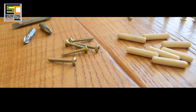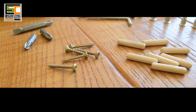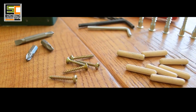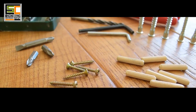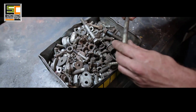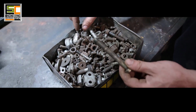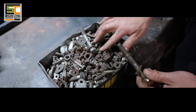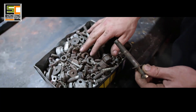They come in various shapes, sizes, and materials, each tailored for specific applications. From tiny bolts used in electronics to massive ones in bridge construction, the diversity is astounding. The choice of material, whether it's steel, titanium, or even plastic, depends on the requirements of the job, such as strength, corrosion resistance, or weight.